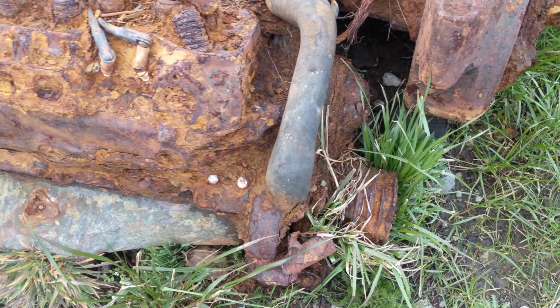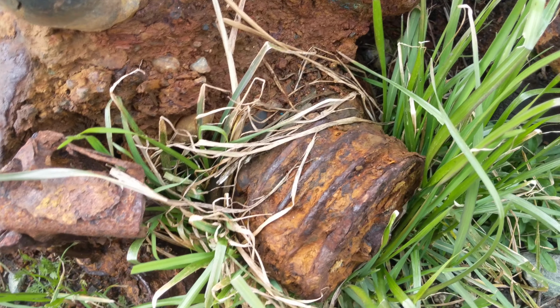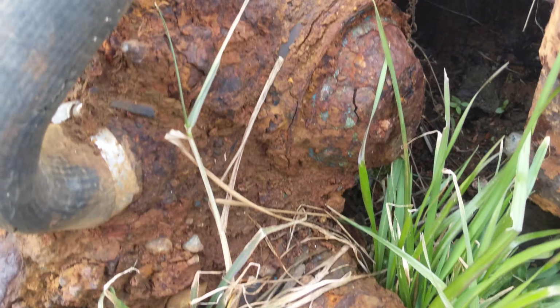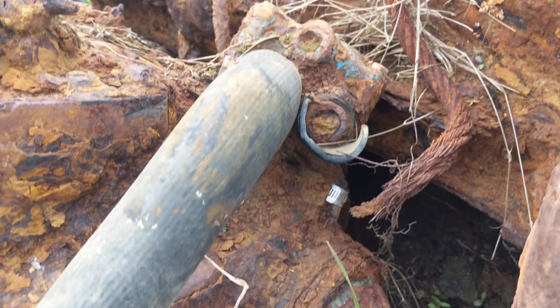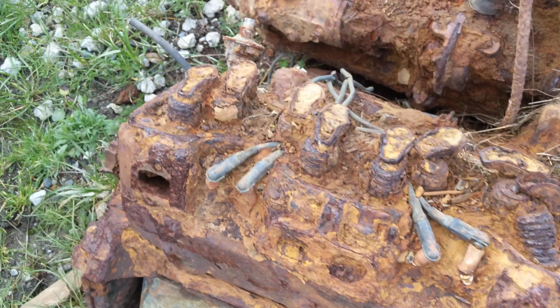Got the oil pan. There's what's left of the harmonic balancer, or the pulleys. I guess that's a water pump. That's a thermostat housing. Some kind of an old V8, probably a boat motor.